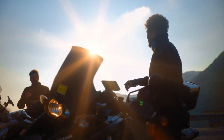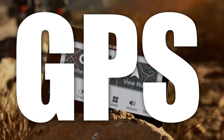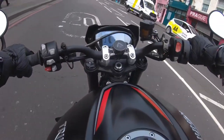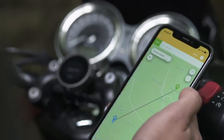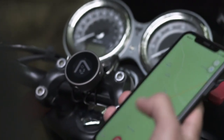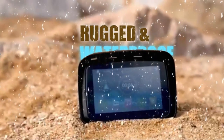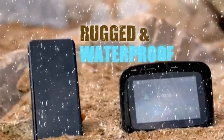If you're a motorcycle enthusiast, having a reliable and accurate GPS is essential for any long-distance trip. It provides turn-by-turn directions, traffic updates, and points of interest, allowing riders to easily navigate unfamiliar roads. Motorcycle GPS units are typically rugged and waterproof, designed to withstand the harsh conditions of motorcycle riding.